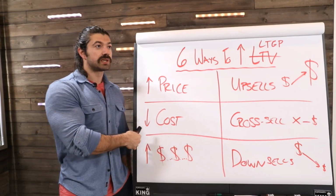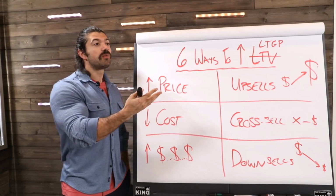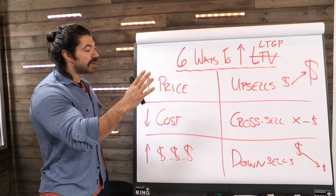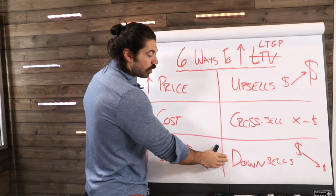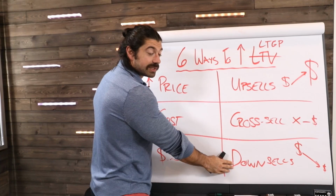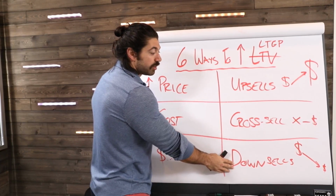That would be a natural downsell. But maybe they want to stay at home and you give them an at-home version. So there's all these different ways that you can slice and dice this. But fundamentally, if we have people that were normally not giving us money because they would say no, but now we're able to monetize them in some way, we have now made more money per customer.